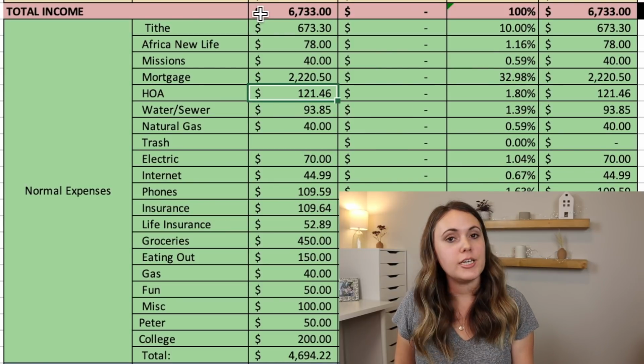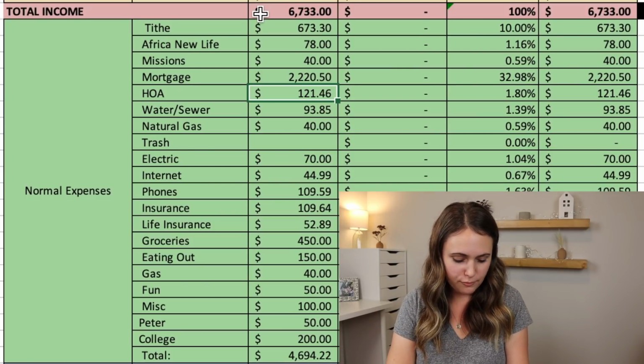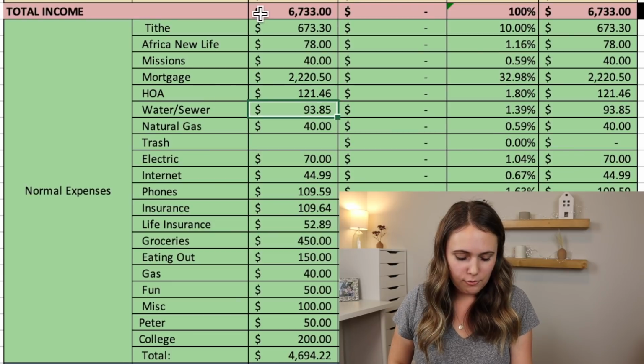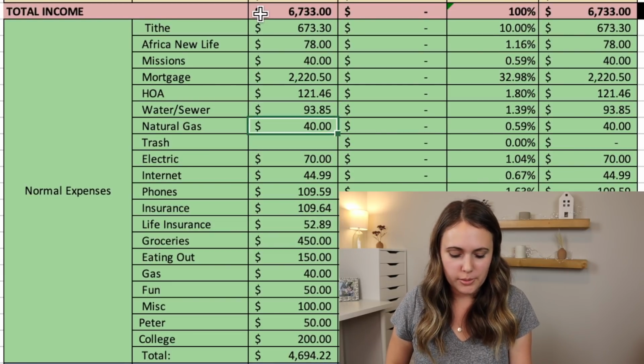Next thing we have here is our HOA. We are in a neighborhood with a homeowners association, so that is $121.46 each month. Then we have water and sewer. It's at about $93.85, so should be around that.